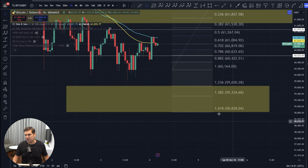Okay, so let's go ahead and take a look at some of these other things that are going on. Well, we have an overbought stochastic RSI here on the 1 hour time frame and the 4 hour time frame.